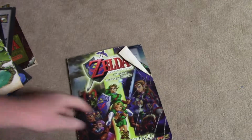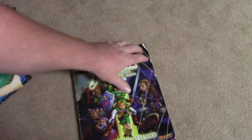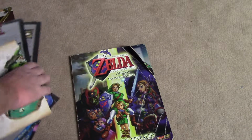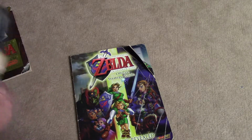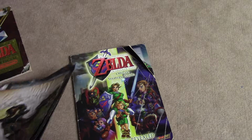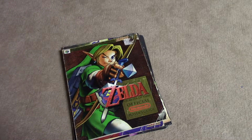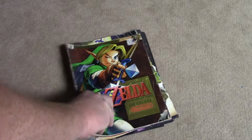Alright, so that's a second one. I actually got to get that straightened out there. But I definitely need to go through these and fit all these pages back to where they actually go. So let me put them back in that book and put that on top, and throw this Overwatch stuff in between them.